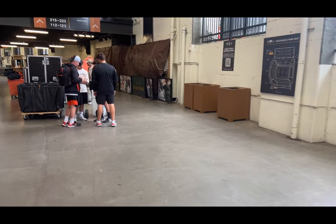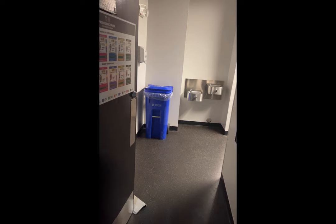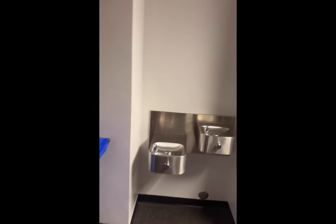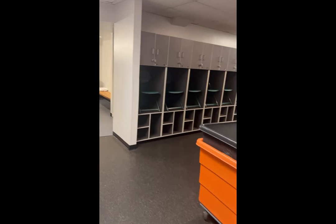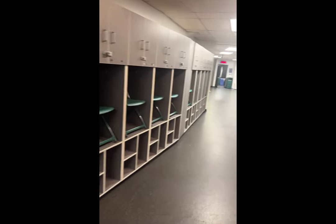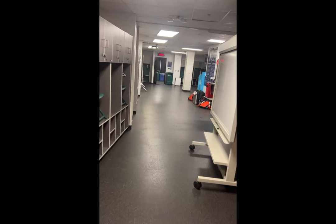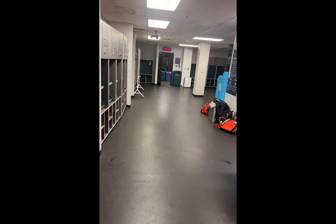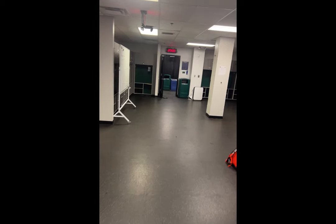This is where we had to enter the elevator to go downstairs to get to the locker room. So everything that we had in that trailer had to go downstairs. And once we got downstairs, here's a quick little tour of what the locker room will look like come game day. This is where all the players are going to be at. Keep in mind that this is a locker room for a soccer team, not a football team. So it's a little tight in here for a football team.